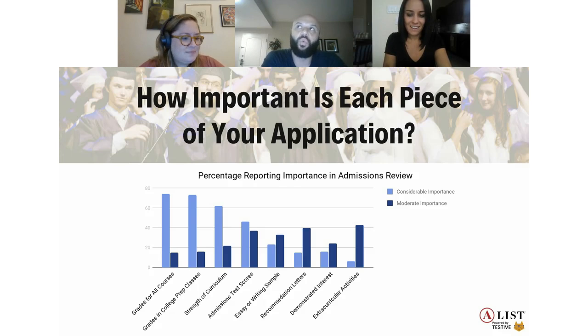So in 2020, they didn't release one. And in 2021, we also don't have one. So there are obvious reasons for that. But the last one we do have is still probably a pretty good snapshot of the relative importance of all the pieces of an app. You can see that grades have the highest considerable importance bar. And that was true even before the pandemic.